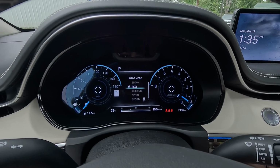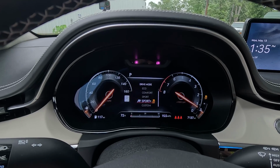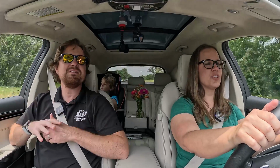3D gauge cluster. We've talked about that before. Yeah, go see our GV80 video. But yeah, you barely had to look at it because there's a head-up display. Yep. So with that I see traffic sign recognition. So I like that. What are your thoughts on the steering wheel?